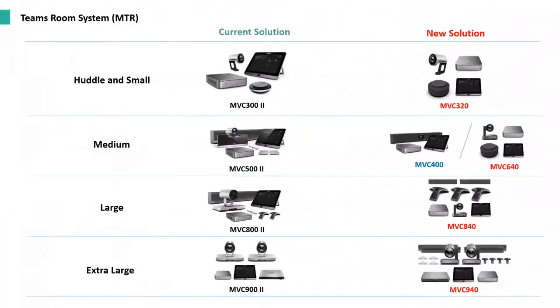Let's look at MTR. MTR, Microsoft Teams Room, is a Windows-based platform that comes with a PC. The current solution that's available is the MBC 300. The new solution that will be available is the MBC 320. The official dates that it will be available, or Teams certified, I will make available as soon as we've got that. The MBC 500 with the wireless mics, you'll have 2 options, the current MBC 4 or the MBC 640. For the MBC 800, it will be the MBC 840, and for the extra large room, there is the MBC 900, and what will be available is the MBC 940. The official Teams certification dates, I will share as soon as they are certified.